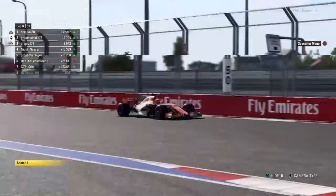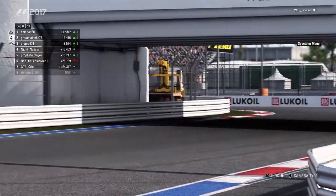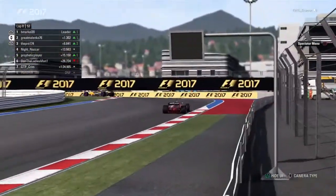Tyler Markle continues to lead. Here comes Joshua Ballier with the huge gains. 1.5 seconds is the gap between Tyler Markle and Joshua Ballier.